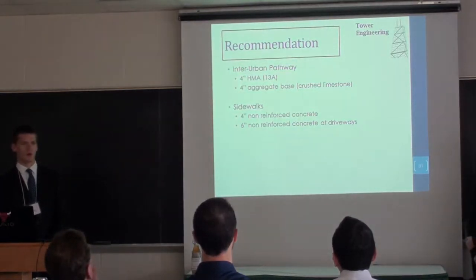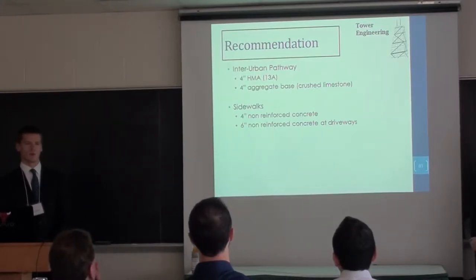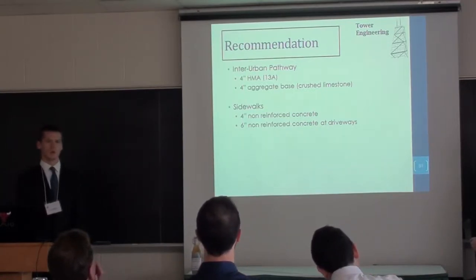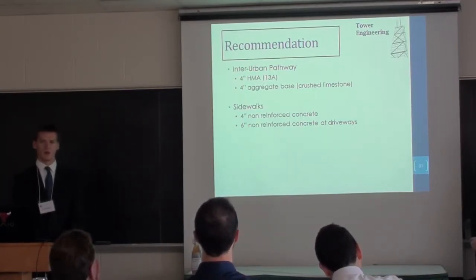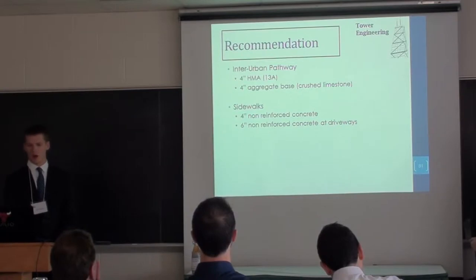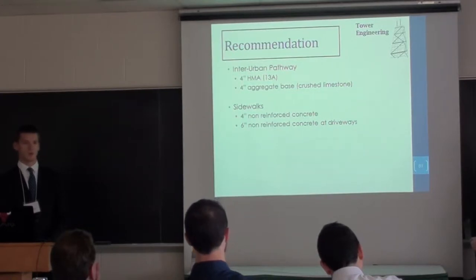For the proposed construction of the inner urban pathway, a 4-inch aggregate base will be placed below a 4-inch HMA. 13A mix was used because this is mainly used for lower truck traffic, and the only loading done on the pavement will be pedestrians or the occasional maintenance truck. All sidewalks on site will be a 4-inch non-reinforced concrete, increasing to 6 inches when placed over driveways.